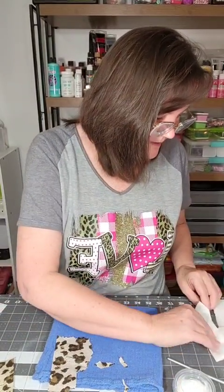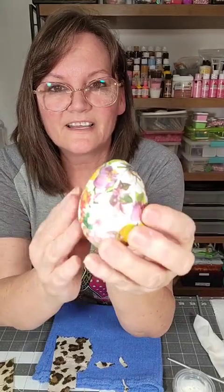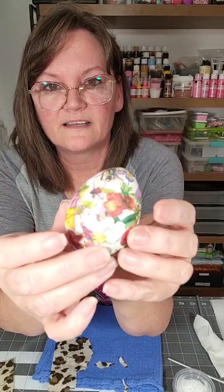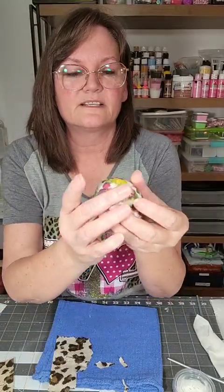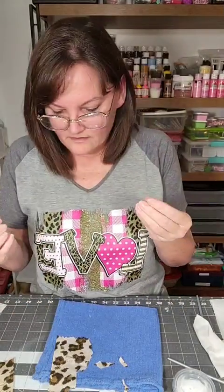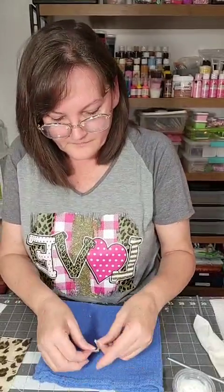All right, so I'm gonna wrap that up just for a second. So here's the one we did, and it's already dry. Look at how pretty those flowers just mesh right around that egg. Right on the top and on the bottom. Just super pretty. Okay, so that's still wet right there. Let me put that. Get these napkins out of my way because I'm done with them.